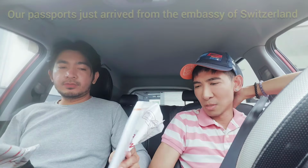I mean, I have to explain this to them. This is actually our passport. So, from the VFS Services Switzerland. So, this is the result of our visa application, our Schengen Visa application. Kind of hard to open this up. This is a scissor.